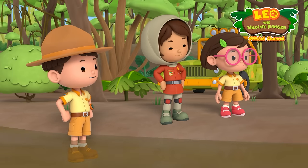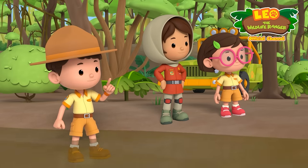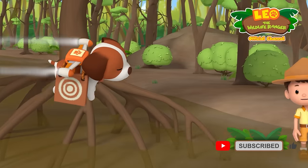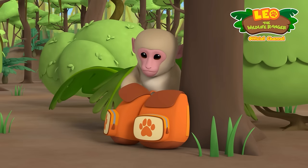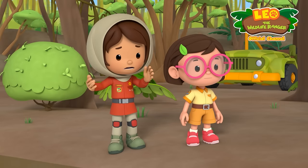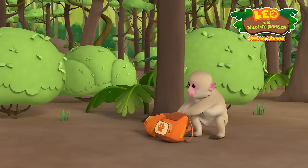Then let's up the difficulty. Hero, time to take this to the next level. Cool! Look at it go! All right! Hey, where's it going? The target's that way! Our bags! Put that down!